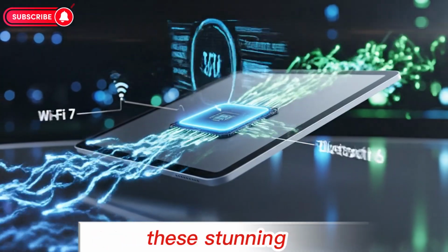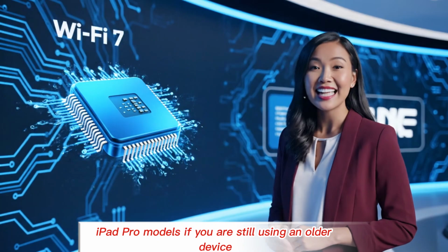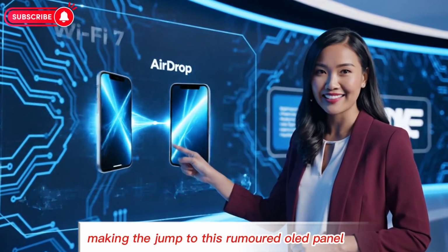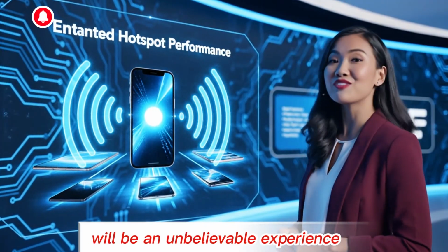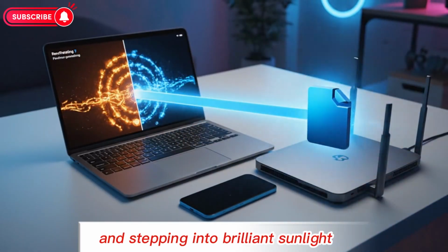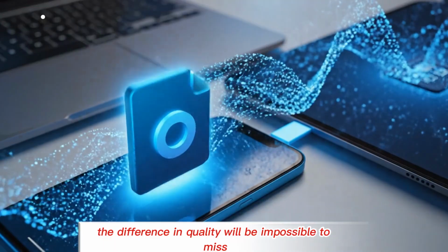For years, these stunning screens were reserved only for the ultra-premium iPad Pro models. If you are still using an older device like the iPad mini 5, making the jump to this rumored OLED panel will be an unbelievable experience. It will literally feel like walking out of a pitch-black room and stepping into brilliant sunlight. The difference in quality will be impossible to miss.